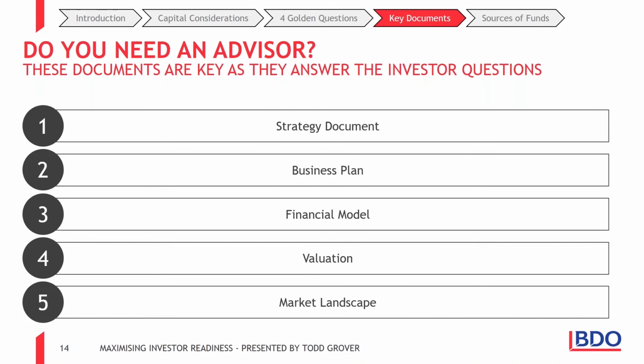Market landscape: something we didn't touch on too much now, but again, I'm going to go through it in a little bit more detail later. So each of these 5 documents, it's important that you execute these. If you can do these yourself, that is fantastic. That is what we want. If you can't, there are people that can support you with these documents. They may be friends, they may be people like myself, they may be lawyers, there may be other business owners that you know, or people in your community. But effectively, if you have this suite of documents and they are effective in their form, then you should have a positive outcome.